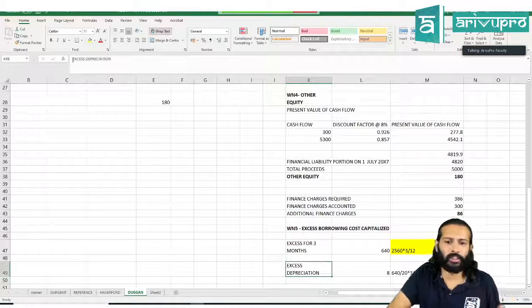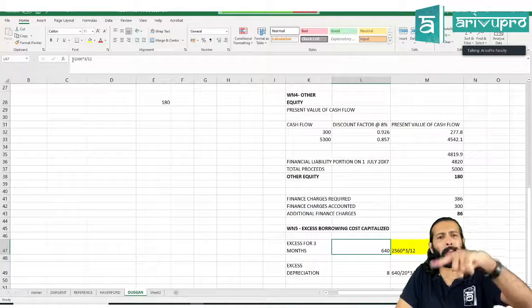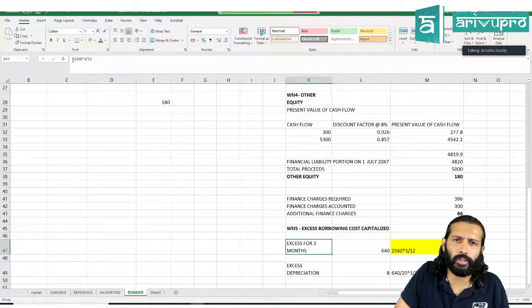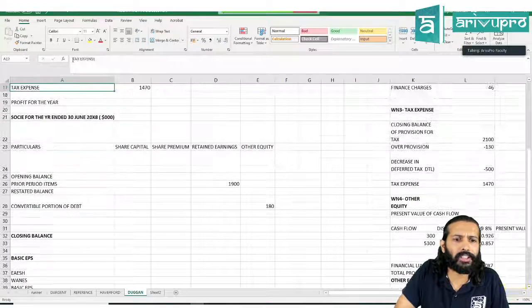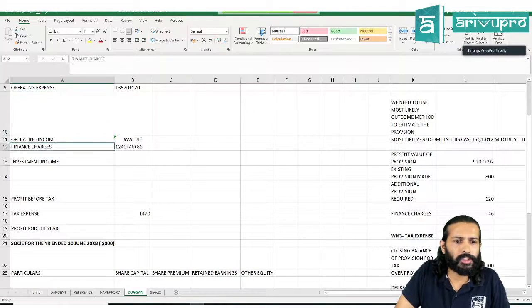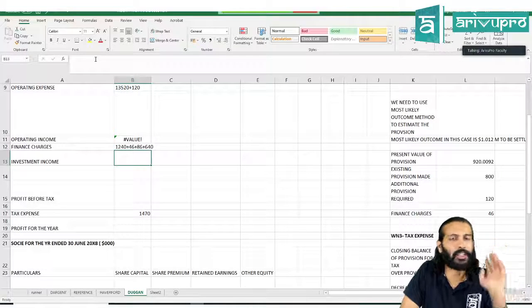Okay, so now can we push this impact? Excess borrowing cost, sir, they have capitalized. That means where will the borrowing cost go? Borrowing cost is a finance charge, no? So under finance charges, you need to add 640. So come to finance charges and add 640 because they have capitalized it. It should actually have gone to SPL under finance charges.